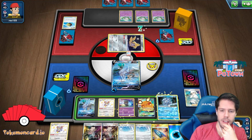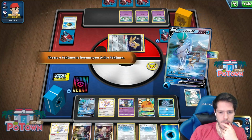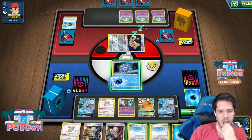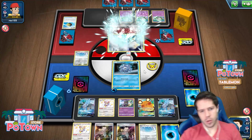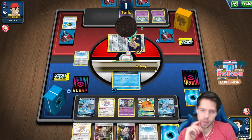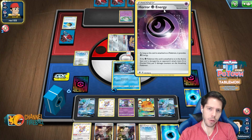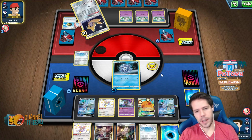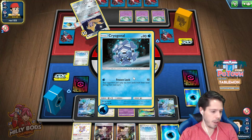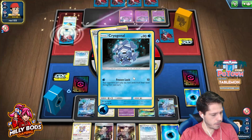Okay, I honestly think I have to go Cryogonal here to buy myself time. And let's go Path to the Peak. Alright, so Frozen Lock. Unfortunately, I can't win off of Frozen Lock because of the Horror Energy, the self-damage that I get off the Horror Energy, so this guy will die eventually.